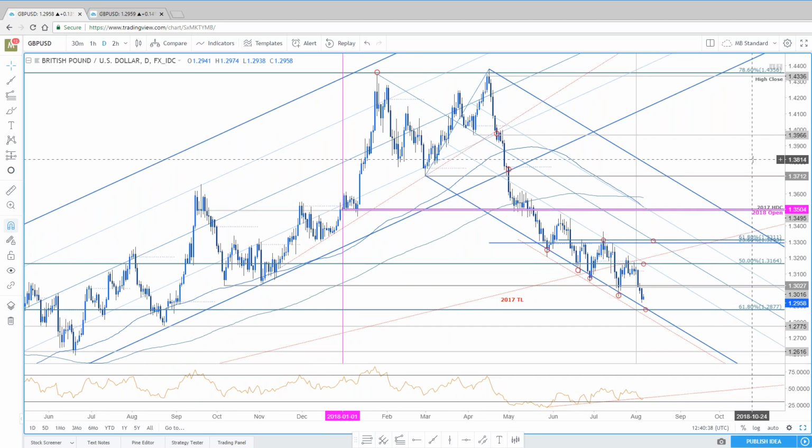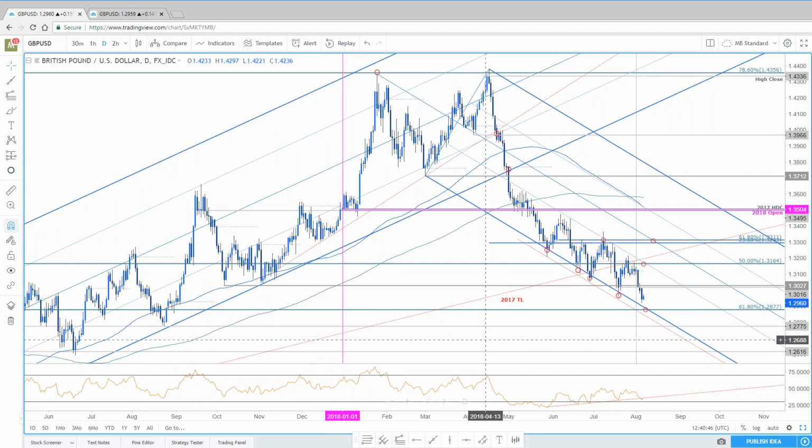Any questions on the pound? It's a tough pickle to get into, this one. It's definitely still worth tracking, I think. So here's number 3, pound Aussie.